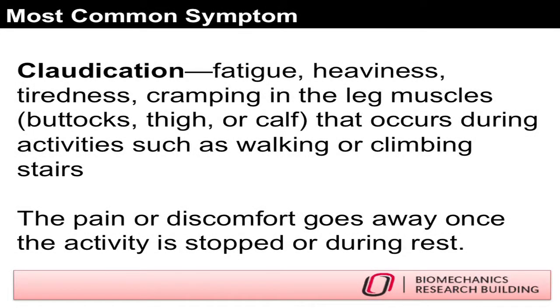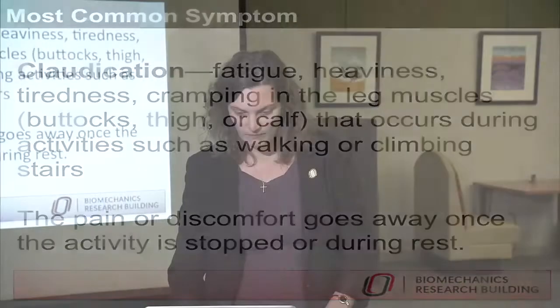So the major movement problem in this population is what's called claudication, and that's basically like a cramping or heaviness in the legs that forces these individuals to stop walking after 1 to 3 blocks. Then once they rest, they get more blood flow in their legs and they can start walking again.